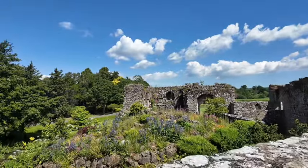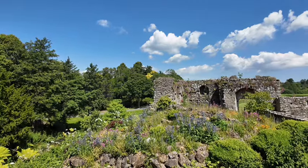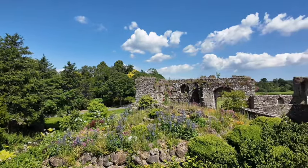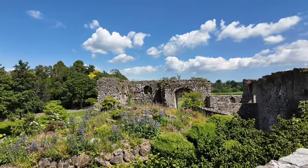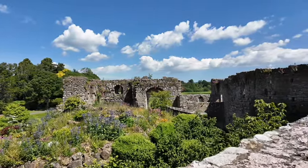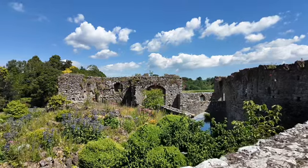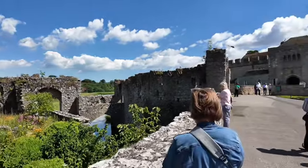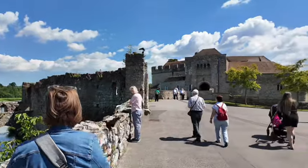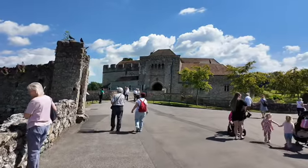Looks like there's some of the older parts of the castle that have not been restored here. There was an heiress, an American, that came over and bought the castle and rebuilt it. She left it to her family when she died, and then the family wound up donating it to a non-profit organization, and that's what you have today.